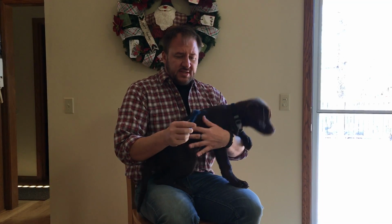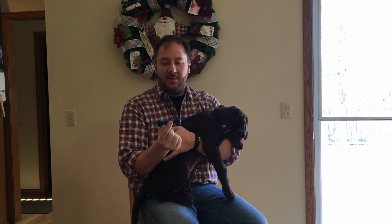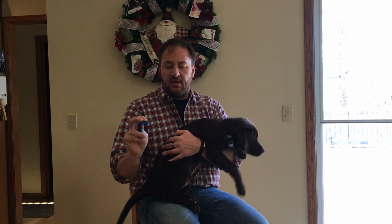Okay. So this is not a bone. We have no bones that look like this because our bones are not blue. But this shape is what I'm talking about. This is what most people buy as bones, this shape. Now this is a Nylabone, but as you can see, it's very flexible. Now they have a pack of these that you'll get. There'll be 3 of these.